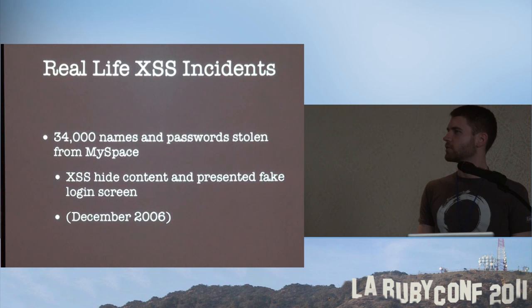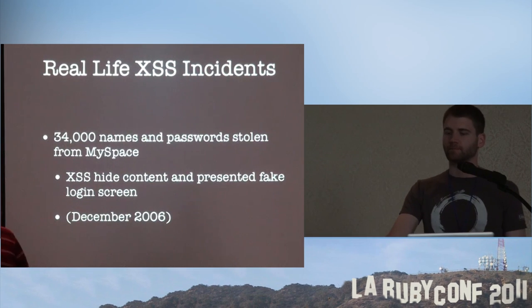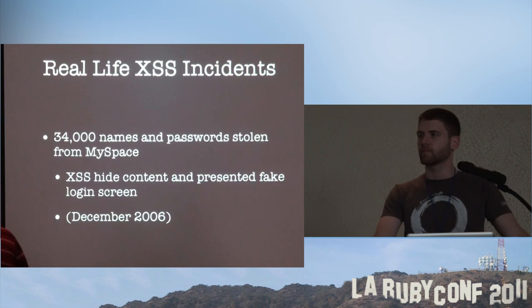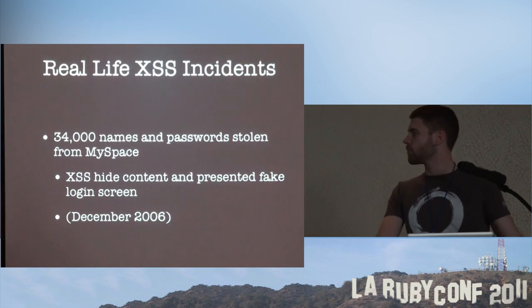Cross-site scripting incidents. They are real. In 2006, 34,000 usernames and passwords were stolen from MySpace. The cross-site scripting script that they used essentially used JavaScript to hide the entire contents of the page and then to insert a login form that was fake and sent the username and password to the hacker's website. He grabbed 34,000 names and passwords before they stopped that.